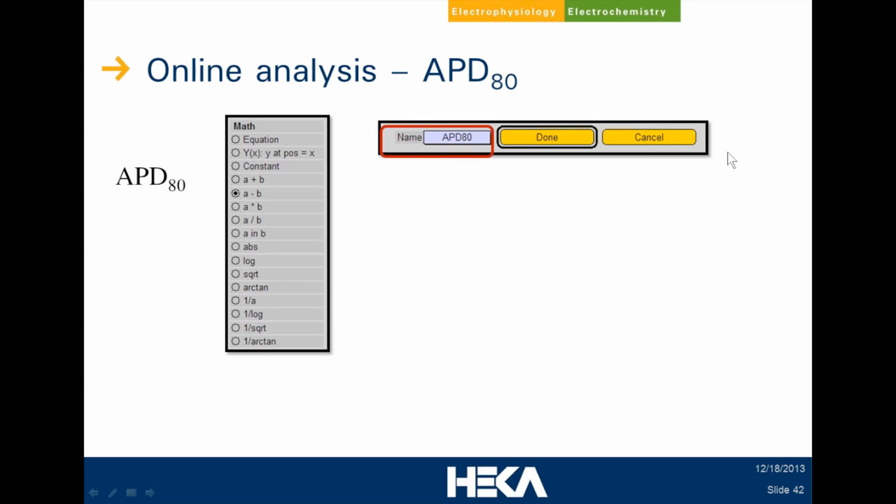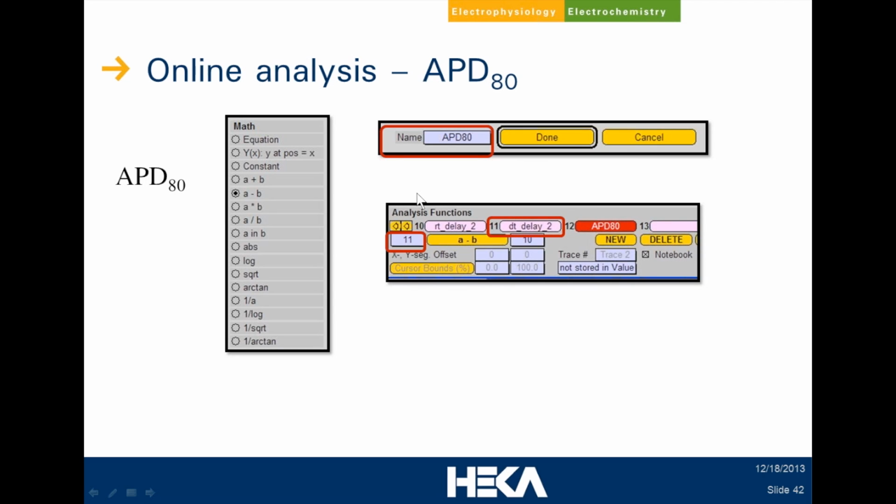One thing I didn't mention earlier was that in the analysis functions, the name is automatically selected, but you have the capability to edit it and change it to whatever you like. In this case, I'll make it APD80. So now in our analysis functions, we have this function called APD80.